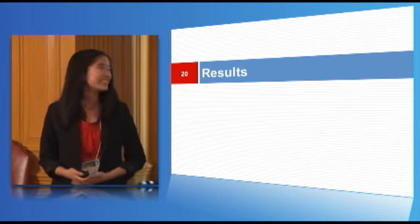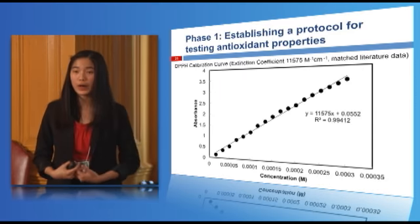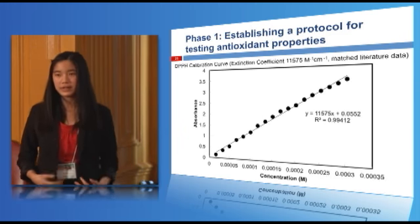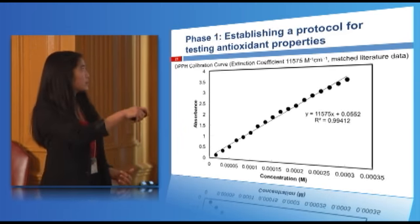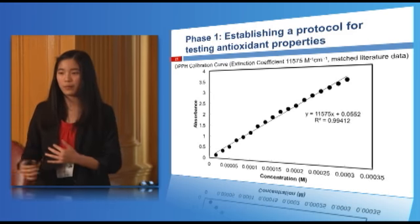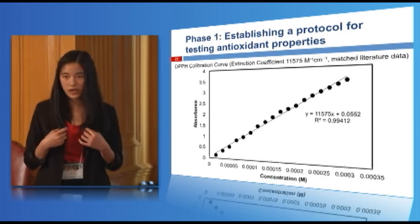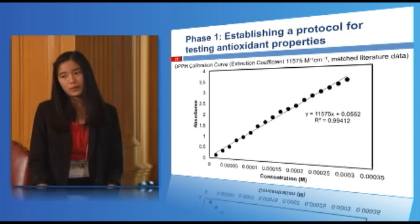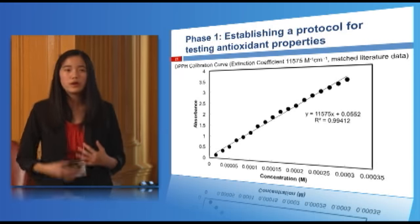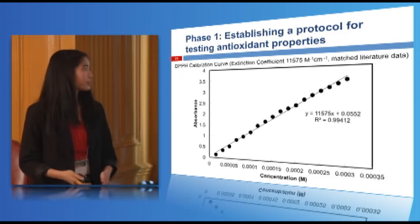So now for my results. In the first phase, I found my control experiments revealed that the protocol I was using was in fact reliable. The ascorbic acid run did match literature data, as did my experimental calibration curve. The extinction coefficient was consistent with what had already been researched. So this allowed me to confirm that the samples I was using had not deteriorated. But also, to be careful, I prepared a new fresh stock solution of DPPH before each experiment.